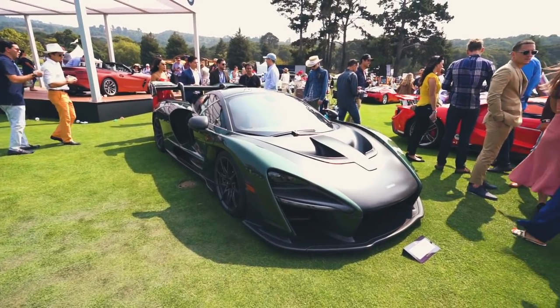You can literally see, if you were to blow wind through this in a wind tunnel, every single place where the air comes in and goes out. This must be the most aerodynamic car in production right now.